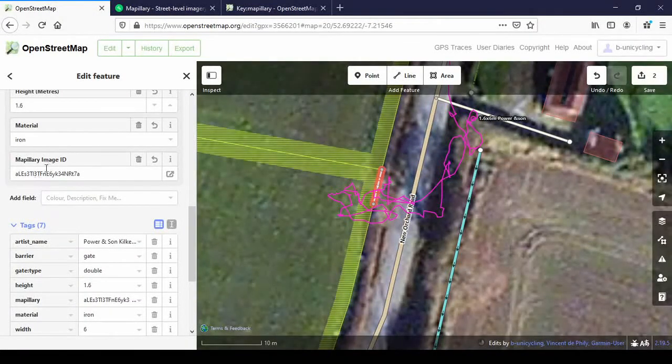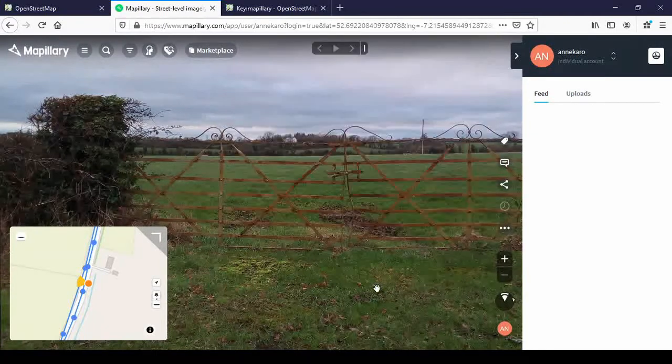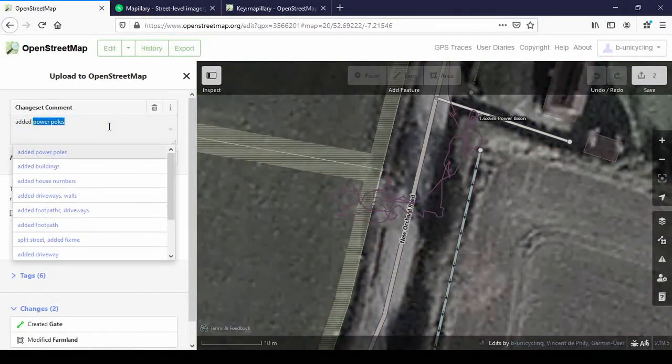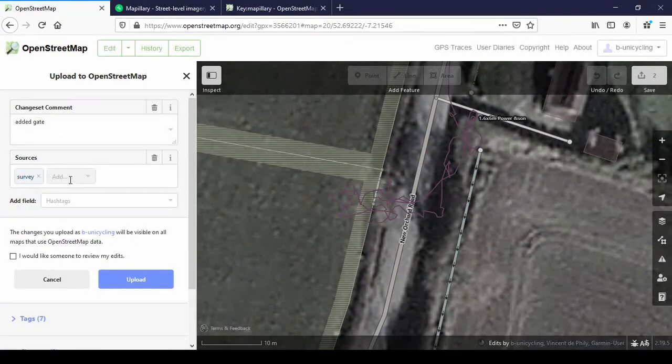It shows this as a new field there, mapillary image ID. If I wanted to, I could also add the color, but it's more or less rusty. I wouldn't really call that a color. Some of them are beautifully painted, and feel free to add the color then for those. And as one of the sources, you can use street level imagery, which is what Mapillary is. And click upload.